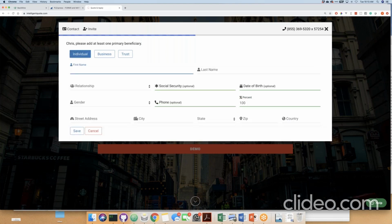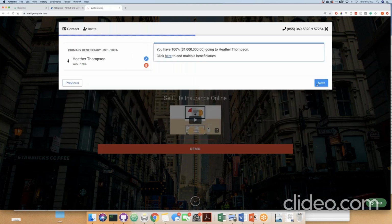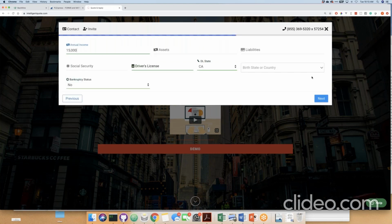So we're going to call this Heather Thompson. We'll say it's a wife. And we're good there. I'm going to skip the optional contingent beneficiary. And we'll make up some income for this client.